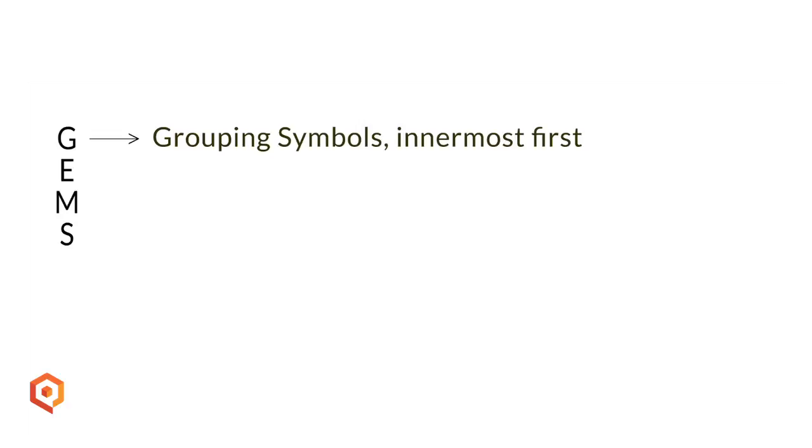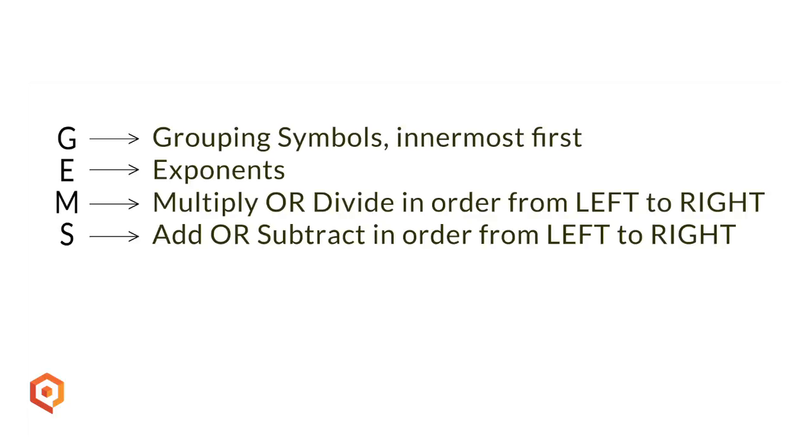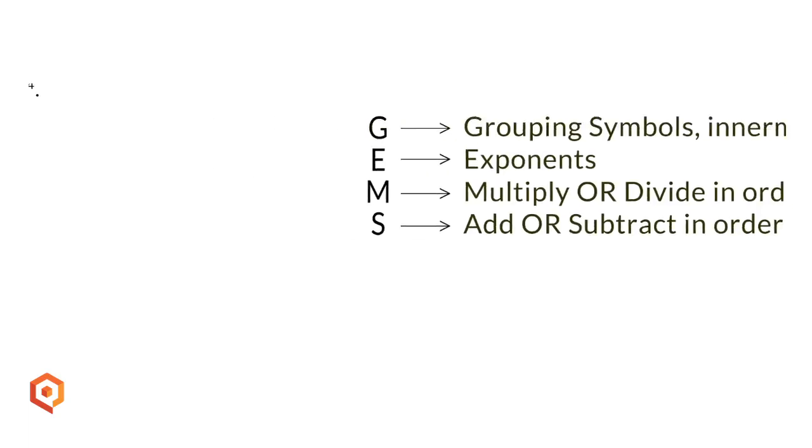GEMS. G for grouping symbols, innermost first. E for exponents. M stands for multiply or divide in order from left to right. And S stands for subtract or add in order from left to right. Whether you prefer GEMS or Aunt Sally, it's time to show what we know with a beefy problem, the moment we've all been waiting for.